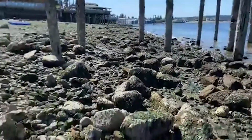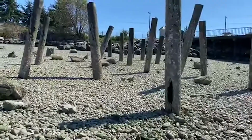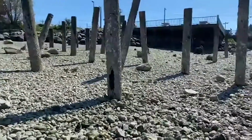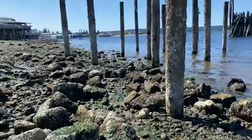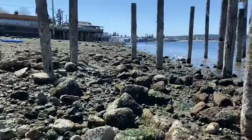I know I'm at the low tide zone because you can see how the beach transitions from the dry, rocky cobble, and then all of a sudden things start to turn green, which is my clue that we're in that kind of mid-intertidal zone.